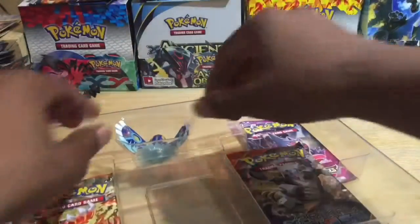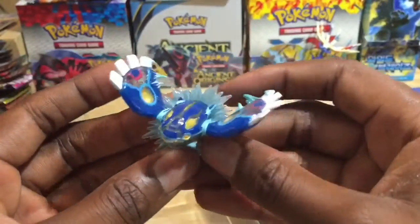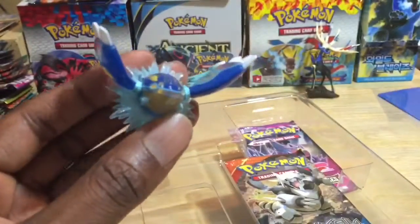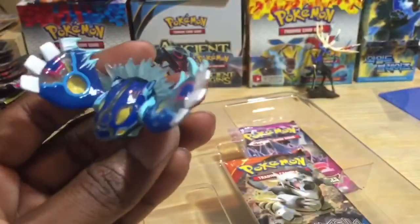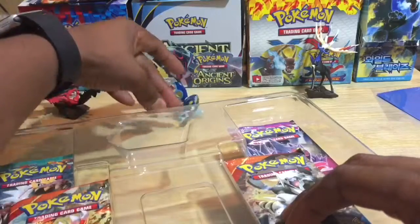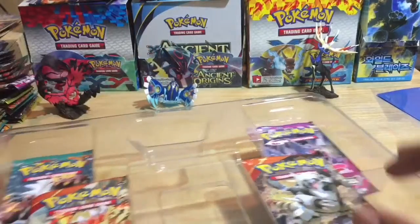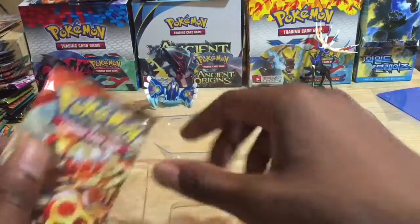All right, so we've got our little figurine here, Kyogre figurine. It's pretty sweet. Very similar to the card. So another good luck charm, I like to call them. All right, so good luck charm number three. Now I've got Yveltal, Xerneas, and Kyogre.